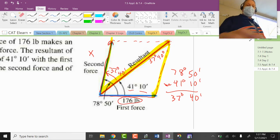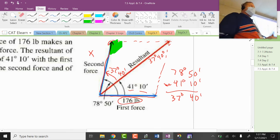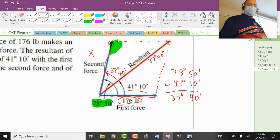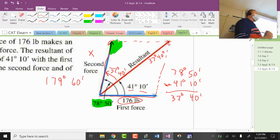And then I should have done this first, probably. What is this angle measure? And actually, what's the relationship between that and that? Starts with an S. Supplementary again. So I could have found that big angle measure from 180 degrees. You know what though? I'm going to write 180 degrees as 179 degrees and 60 minutes, just like 2 hours is 1 hour and 60 minutes.